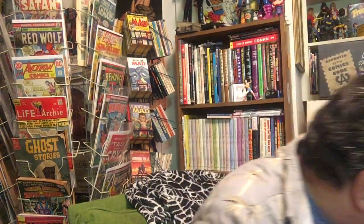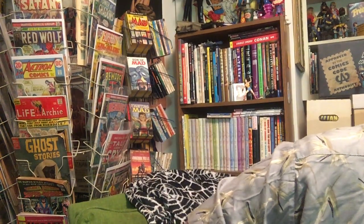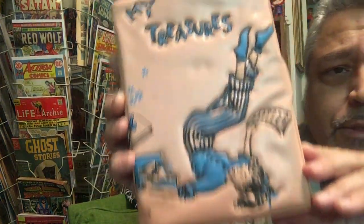Today, I'll be showing you some more arcane treasures from the bottomless boxes in this room. Let's see what we can find. Here's a box that is marked My Treasures. So let's see what's in here.